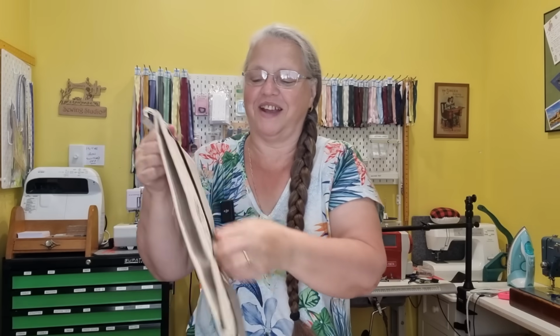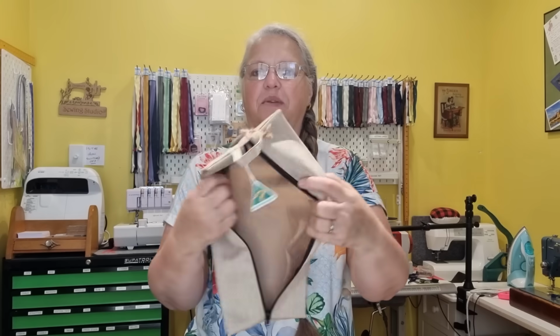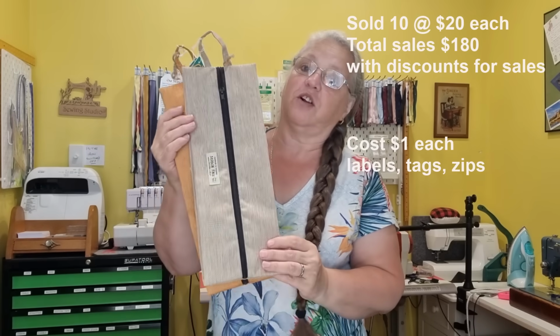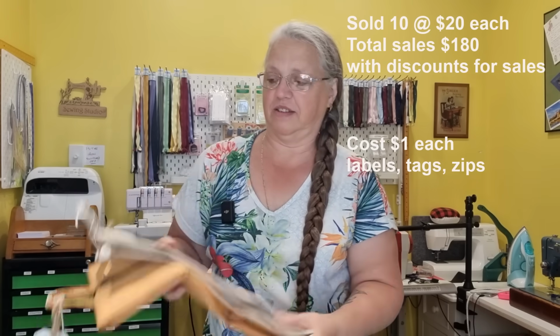Shoe bags, they're so easy to make. Wine bottle gift bags, craft bags, can be used for anything. They're completely expandable, so they'll open out and you can fit a pair of shoes and a wine bottle at the same time. Ask me how I know this. I've made a couple of hundred of these since I started selling them. The shoe bags, I've sold 10 of them in the last 3 months, and that's earned me $180. They're always a good product to have in the shop.